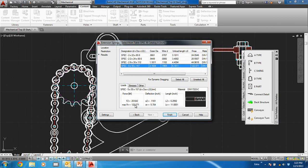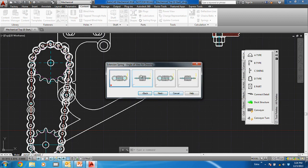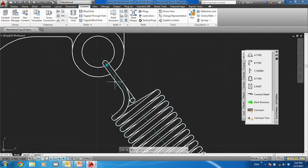And I want you to notice down here, for later in our demo or for later in the class, I have 122 foot-pounds is the maximum amount of force this spring applies. Nice to know that. Now, I can select Finish. I can draw the spring at any extended length or contracted length or at any point in between. And it draws it in there, does the hide situation for me all automatically.